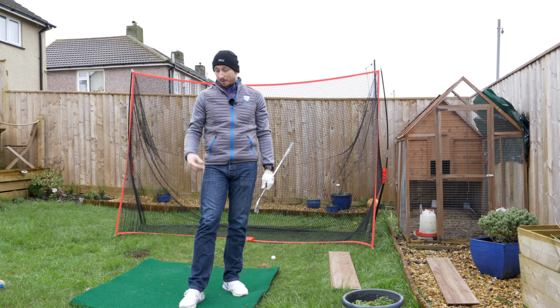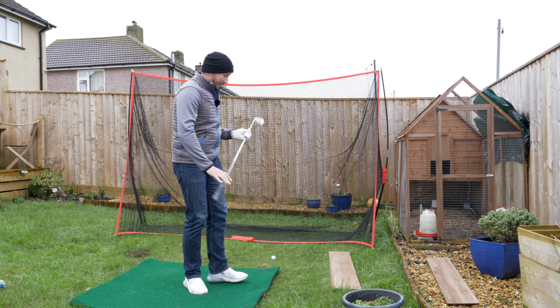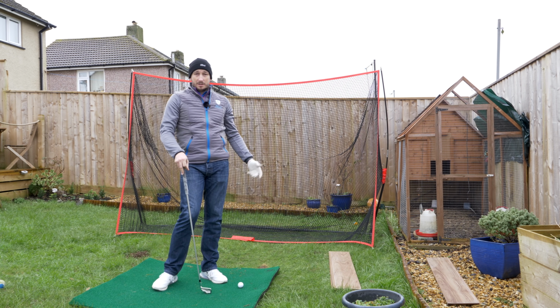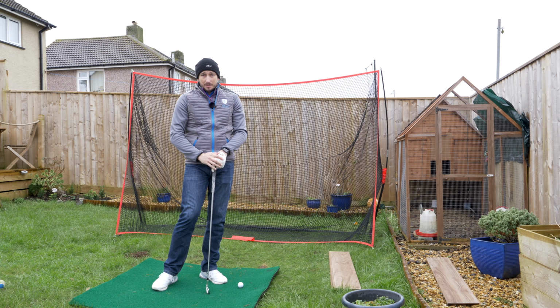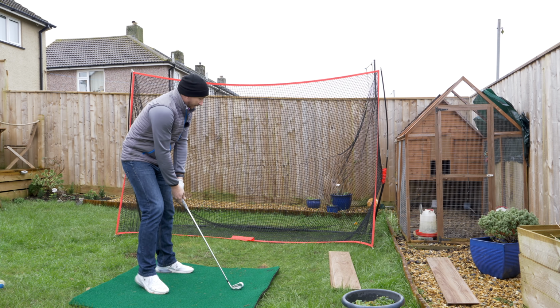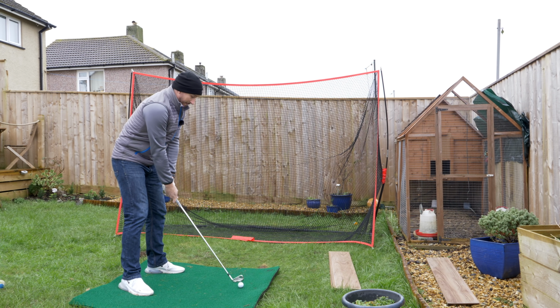If you gave me a Srixon ball and a Pro V1, I'd probably think it was a Pro V1 at the point around the greens, because they are soft feel golf balls. That's what they're designed to do. That's why you get balls like the Srixon Soft Feel. It's a low compression rating, so the normal amateur golfer with a slow swing speed who's just getting into golf, hasn't got the power or the technique to get his swing speed up yet, gets a soft feel golf ball, feels soft around the greens, and gives him the optimal distance with his driver.